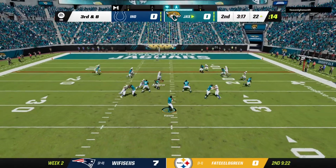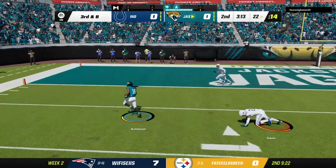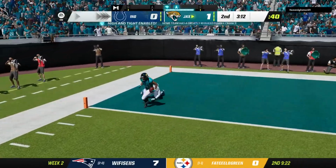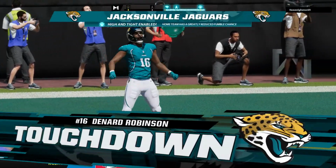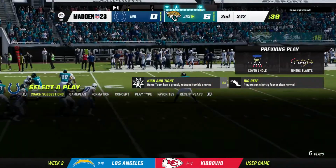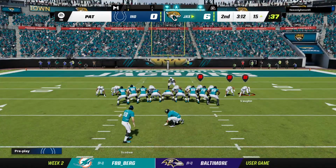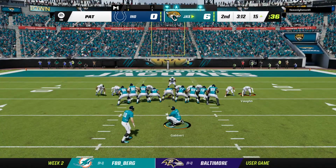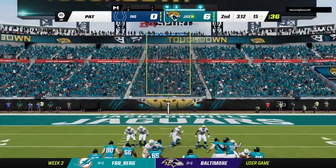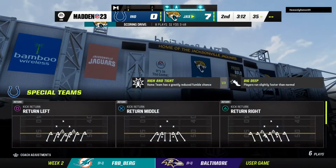On 3rd down, he'll drop to throw. And this is caught at the 8. Touchdown! A great effort there with his first career NFL touchdown. And the Jaguars post the first points of the ballgame as they take the lead here in this second quarter. Extra point right down the middle, and it's now a 7-0 game.